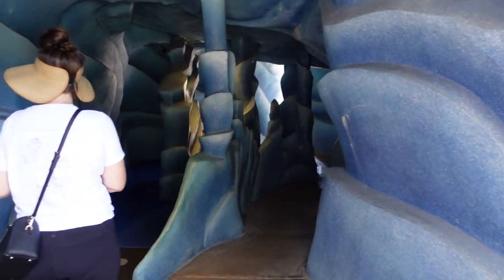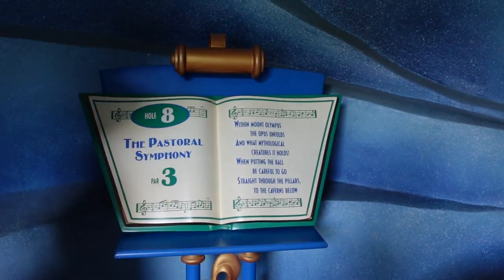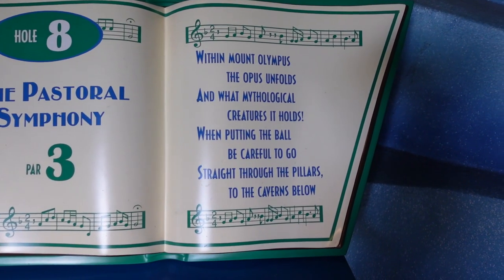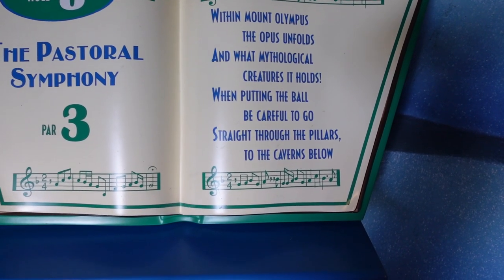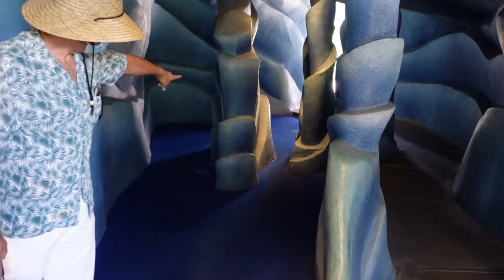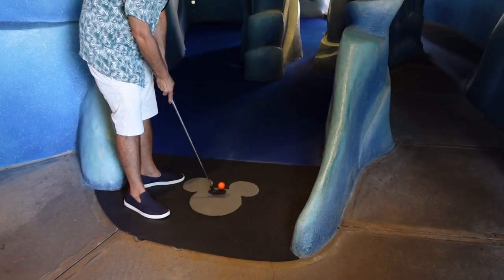This is a little spooky. Jackson, do you hear the echo? Echo! Oh, it feels so nice in here. Wow, there's like a breeze pulling through. So this is the Pastoral Symphony, part three. Within Mount Olympus, the opus unfolds, and what mythological creatures it holds. When putting the ball, be careful to go straight through the pillars to the caverns below. So where does the ball come out? Oh, caverns below. I said this was Mount Prometheus. Way off. You were Mount close. Olympus. It's a mountain. We were close.